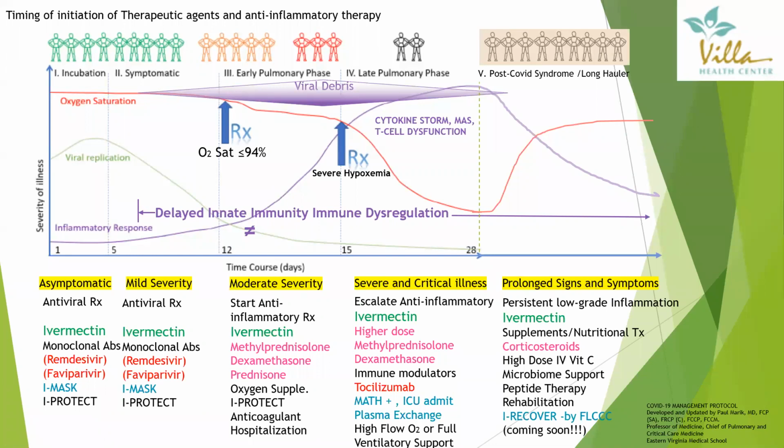Okay, so fine. And then you use the eye mask here, the eye protect for the Filipinos, and then mild severity is exactly the same thing. Actually, the monoclonal antibody is contraindicated when you are already in the moderate severity. When you already have the pneumonia, it's contraindicated because they get worse.